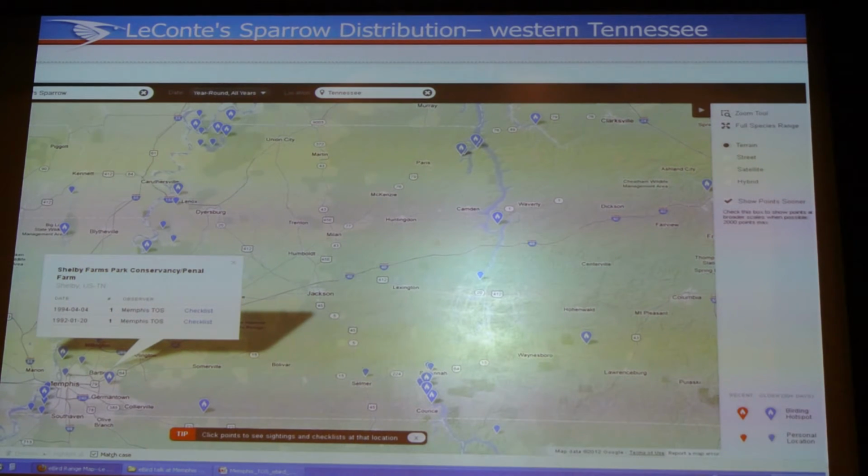And you can click on those, and it pulls up all the checklists for that location that have LeConte's sparrow on them. So here's Shelby Farms near Memphis. There have been 2 sightings at Shelby Farms of LeConte's sparrow that are in eBird, and you click on the checklist and you can see the details, etc. This is a really useful way to look at what's being seen around you, to look for birds that you haven't seen before and see, well, where could I potentially go to see this bird? You can look at the map of all the sightings for this bird.